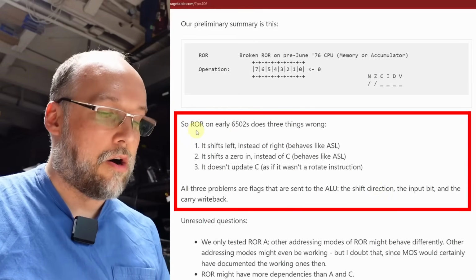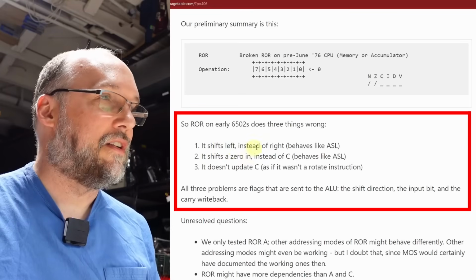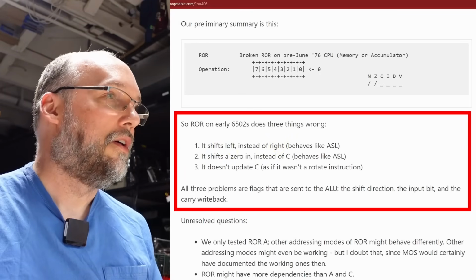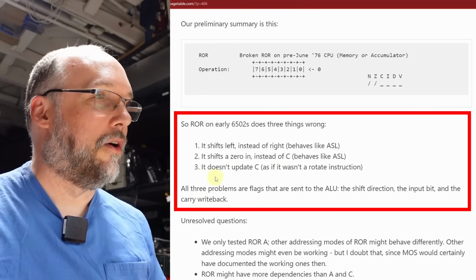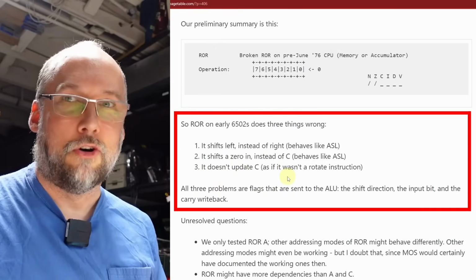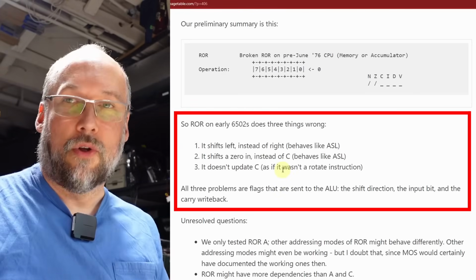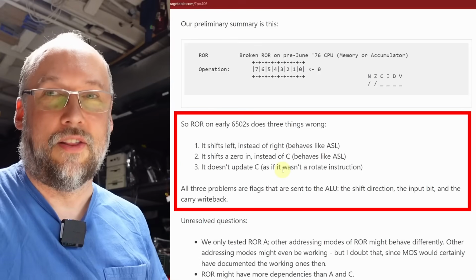If you run the ROR on the early 6502, it does these things wrong. It shifts left instead of right, so it behaves like ASL, and it shifts 0 in instead of C, which is also like ASL, but it also doesn't update C, which is one of the registers, as if it wasn't a rotate instruction at all. So that's the flaw in this old processor that prevents me from using it on anything new.